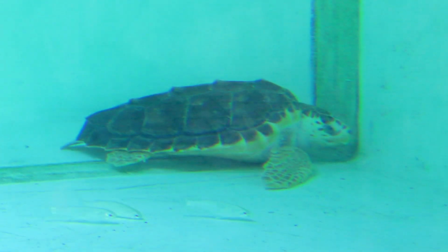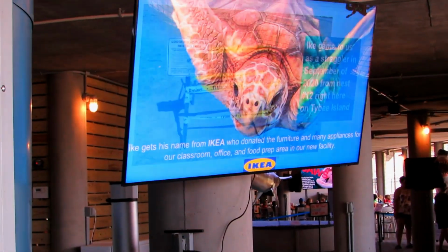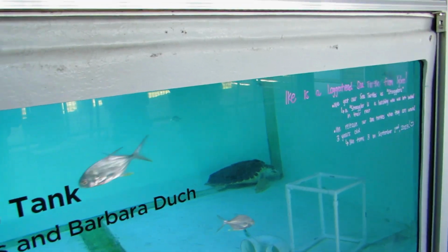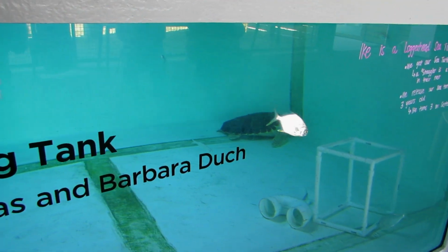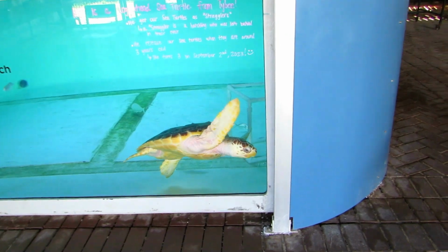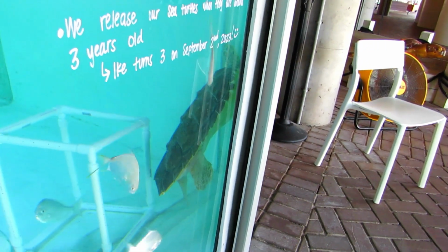He is a loggerhead sea turtle. And the camera's blurred. Great. Oh, here it is, from IKEA. Oh, yeah. I see now. Yeah, there's Ike. If you guys wanted to get a better view of him, now's your chance. There he is, swimming around.